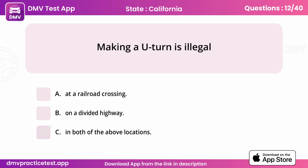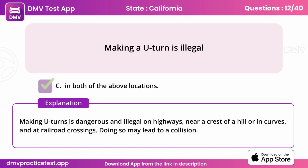C. In both of the above locations. Making U-turns is dangerous and illegal on highways, near a crest of a hill or in curves, and at railroad crossings. Doing so may lead to a collision.